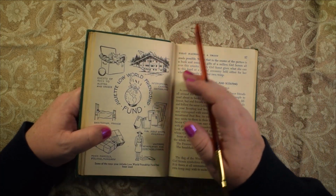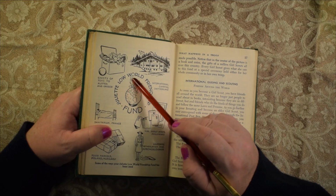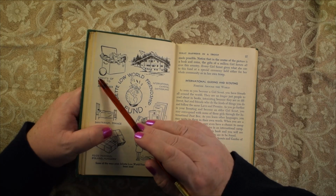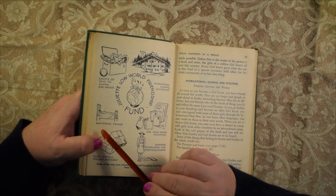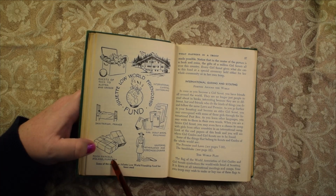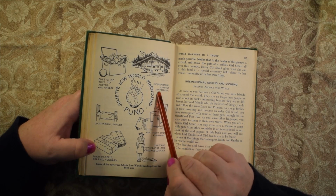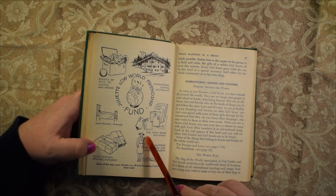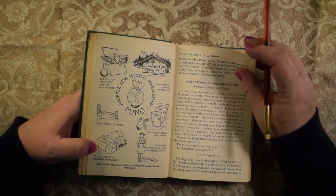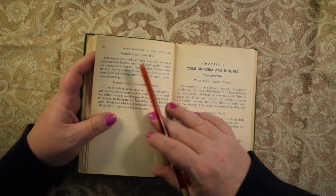Different activities. They have the Juliet Lowe World Friendship Fund. Chests of toys to Austria and Greece. A sanitarium in France. Food parcels for Poland and Hungary. International camping in Switzerland. Girl Scout books for the Philippines. Uniforms for the Netherlands and Czechoslovakia. Some of the ways your Juliet Lowe World Friendship Fund has been used. Talk about friends around the world.